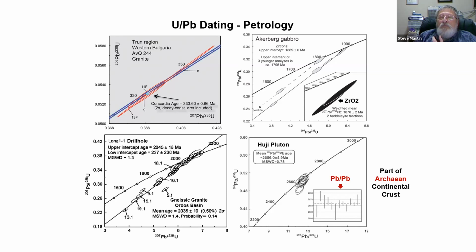That becomes important because suddenly we're looking at a piece of the original continental crust, the original crust of the Earth, that was formed in what's called the Archean epoch. That's pretty exciting because that was the first time anybody knew for sure when the rocks were coming from.